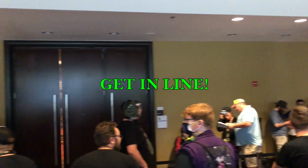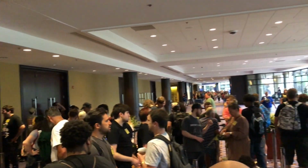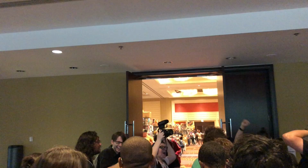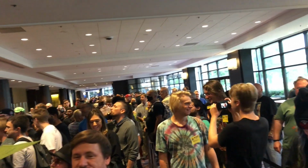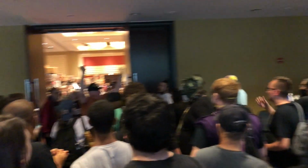Tip number 3. Get in line early for the dealer's room on the first day. Doors open at 10, but hundreds of people will line up several hours beforehand. If you're one of the first 100 people in line, not only will you enter as soon as G-Fest starts accepting attendees, but you will also have opportunities to secure figures and merch that will sell out before Saturday and Sunday.